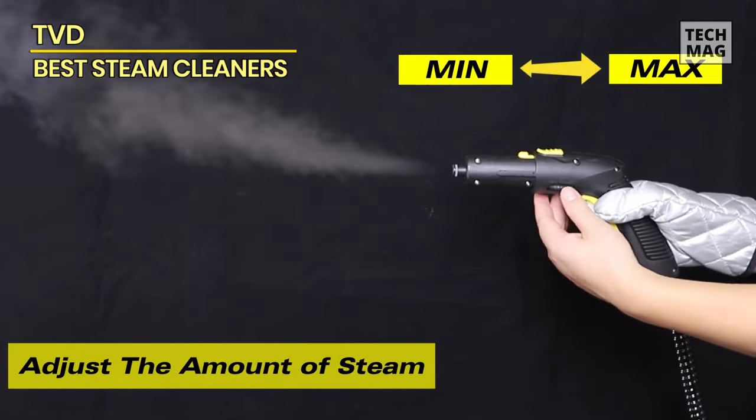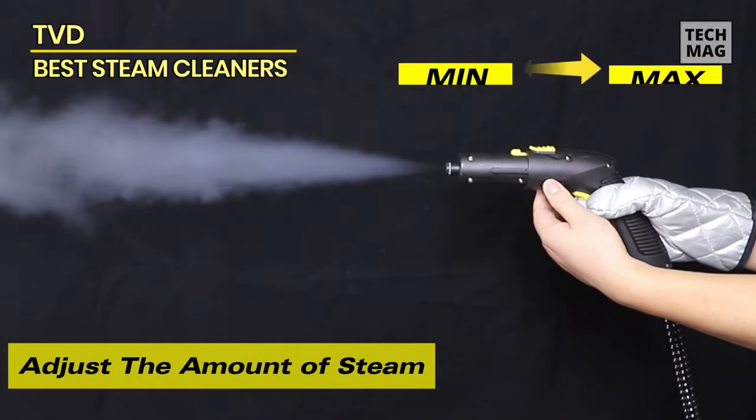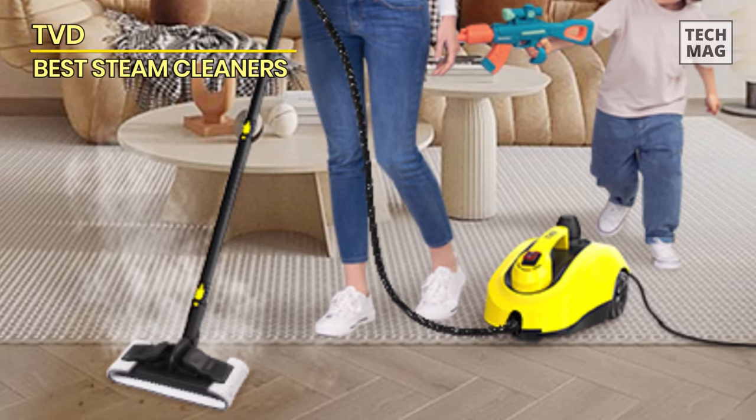It's also your go-to for wallpaper removal. Steam the wallpaper to weaken the adhesive backing, then use a putty knife to easily pull it off. It's the most convenient method to update your walls.